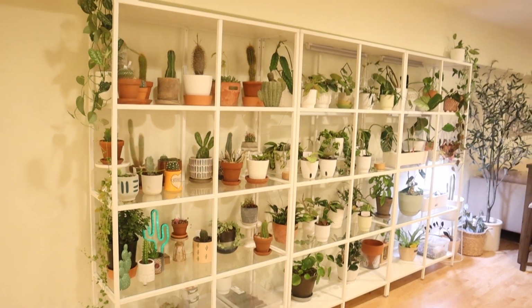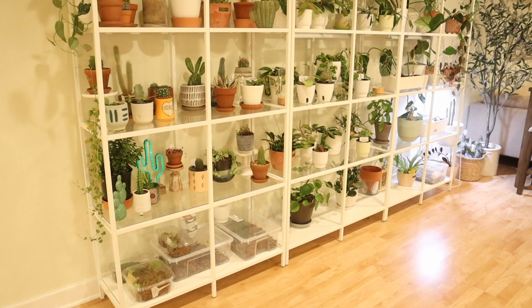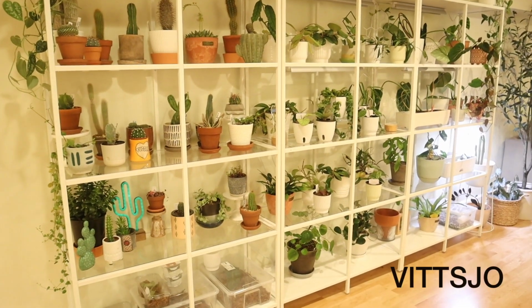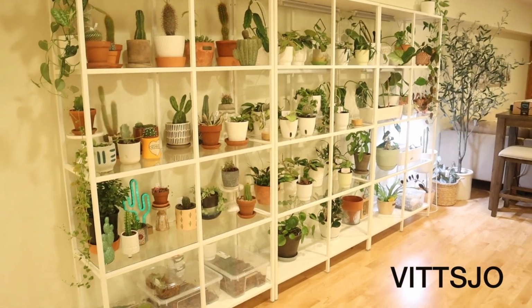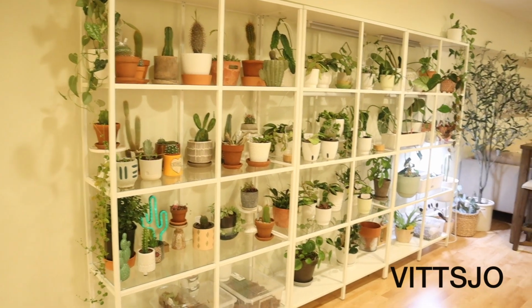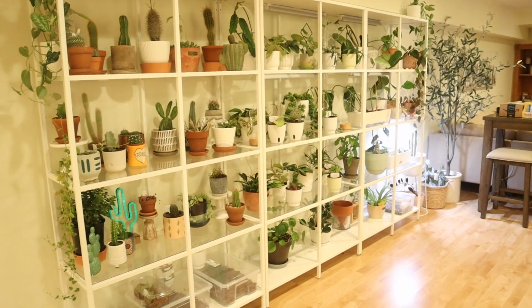Let's go look at my new growth on my plants. Okay, so here's a first look at my 3 shelf setup. These are the IKEA shelves, and I will put the name on the screen below because pronouncing them is just not going to be fun. But I'll put it below. Those are the shelves I use. A lot of plant people on YouTube have these shelves.